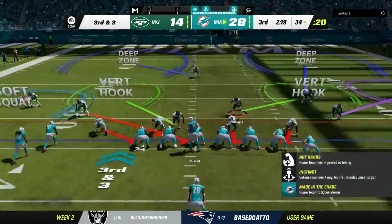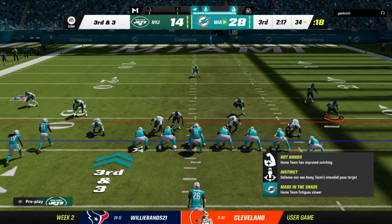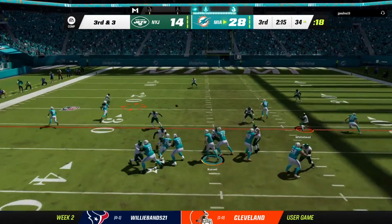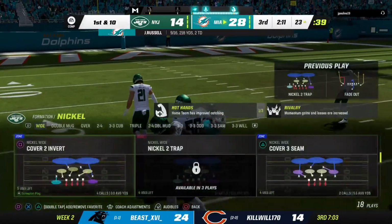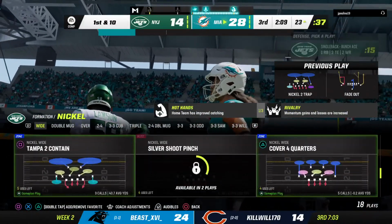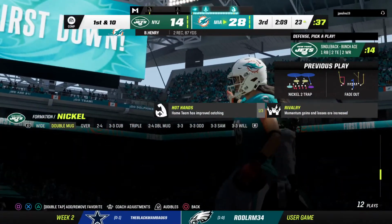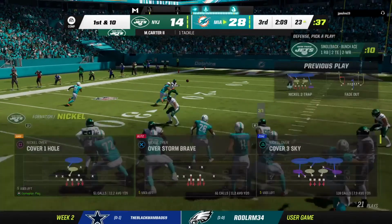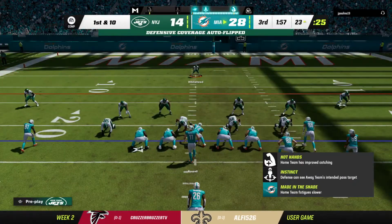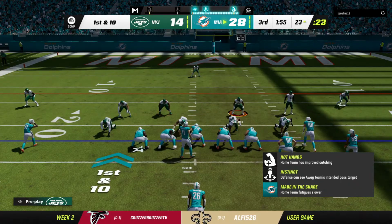Well, in any event, the extra speed allowed for great penetration as they stuffed that one behind the line of scrimmage. Henry's got it out on the left side. And that's going to be another 1st down as the tackle is made at the Jets' 23. A nice pickup there of 11 yards, and it'll move the sticks. This offense really looking polished these first couple of weeks.